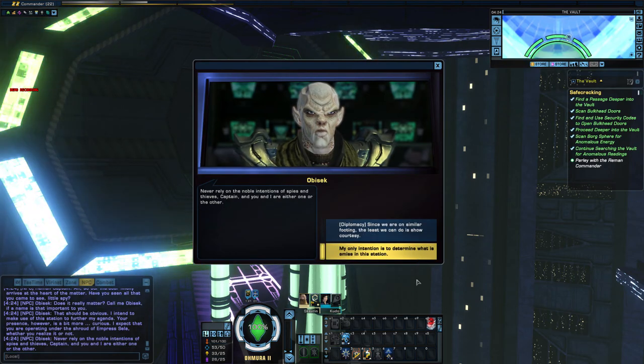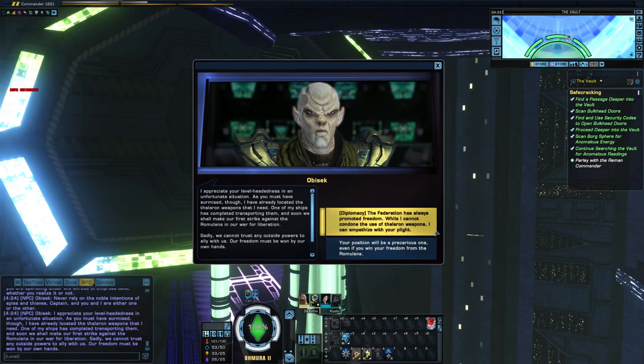Never rely on the noble intentions of spies and thieves, Captain. And you and I are either one or the other. Appreciate your level-headedness in an unfortunate situation. As you must have surmised, though, I have already located the Thaleron weapons that I need.